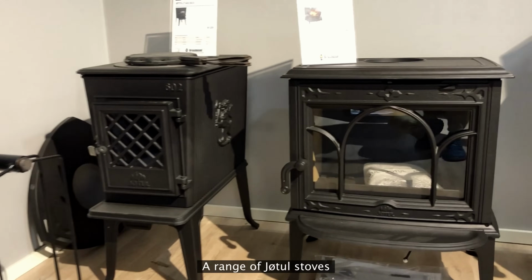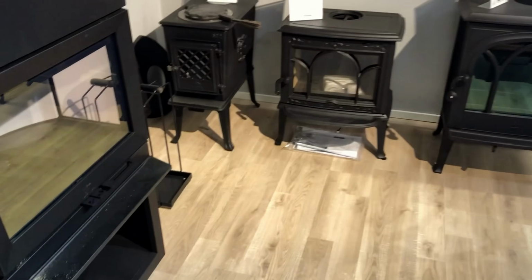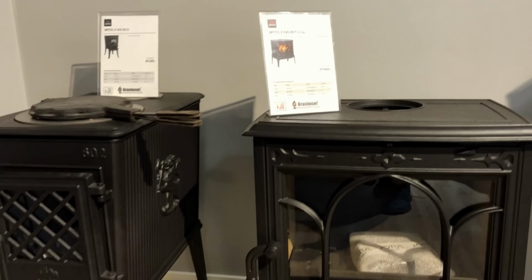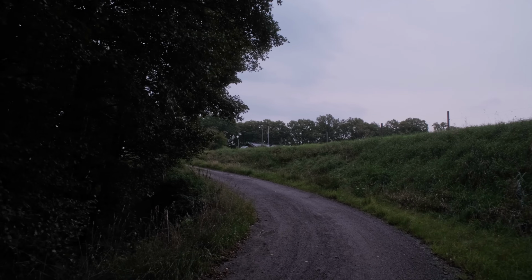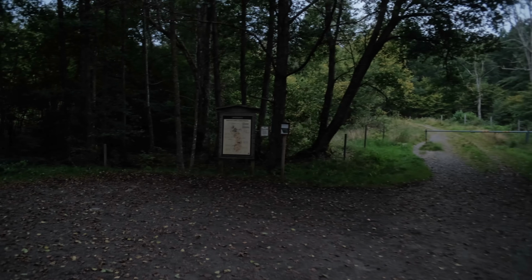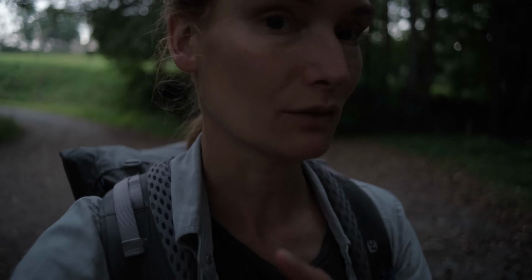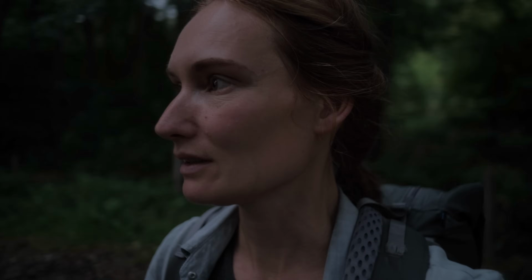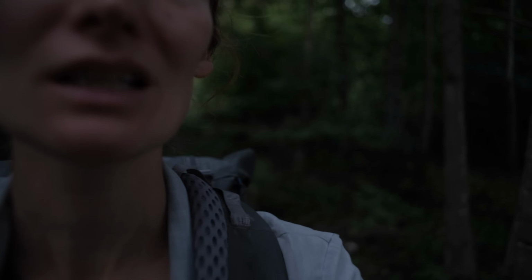After that, I went to an IKEA that was nearby and ate a hot dog, and then I walked into this forest that was right next to it, and I figured it would be a good place to spend the night. This is the area I've ended up in. There's an IKEA about 30 minutes from here. I had a hot dog at IKEA, but I wasn't here for IKEA, I was here for a wood stove shop. Then I walked through some residential area, some fields, and now I'm here.